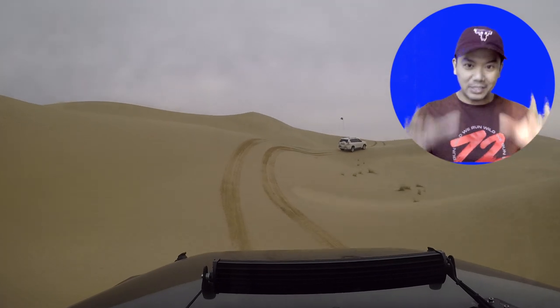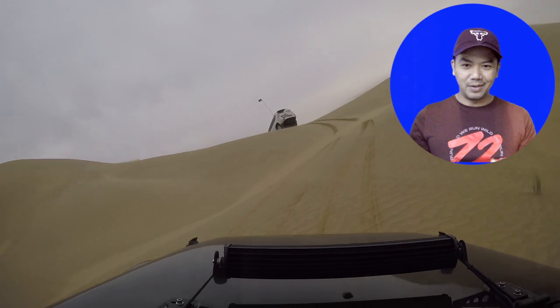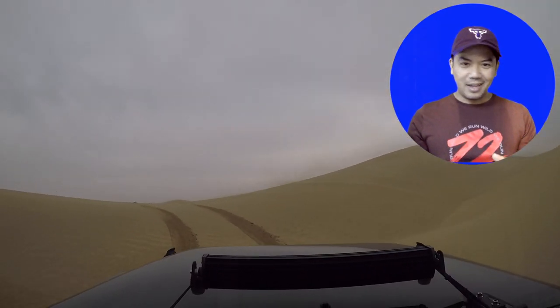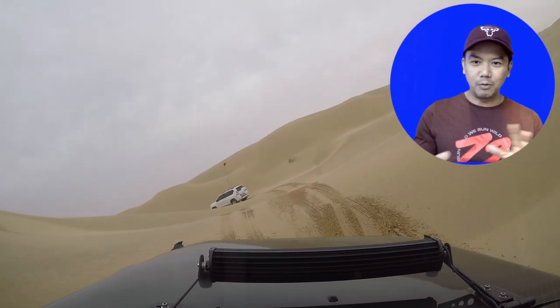That's a bit windy, but see, this part, this was the part that I really like on this track. And most probably this specific track is not being driven by any other off-roading community.